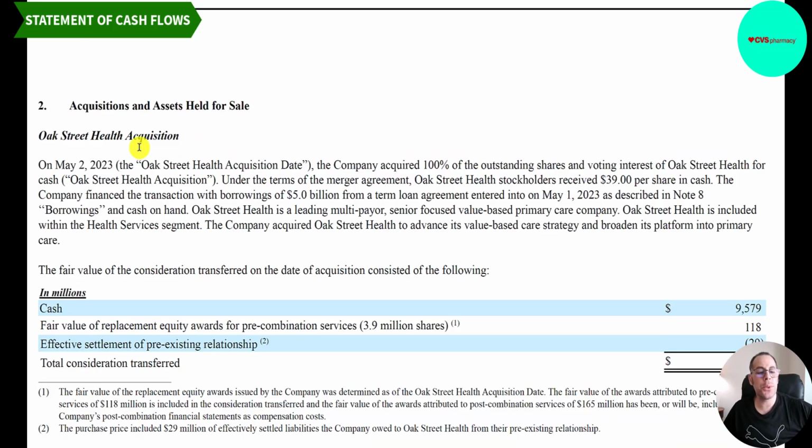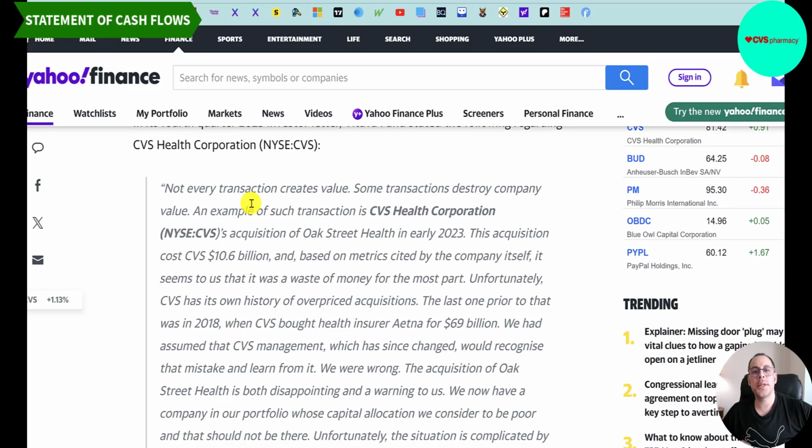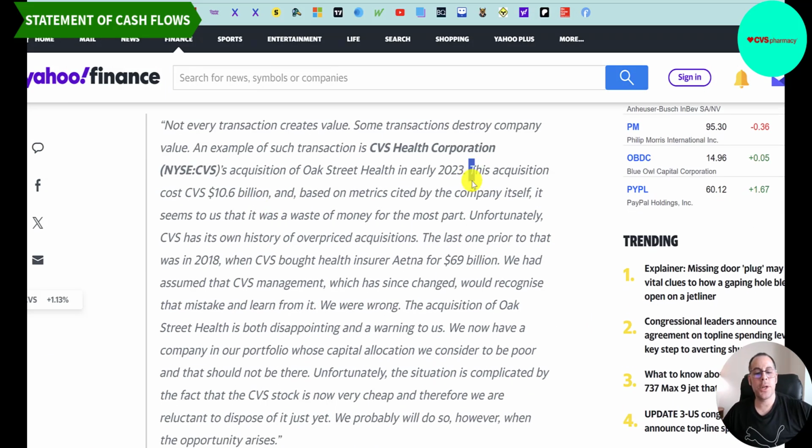Their big acquisition was Oak Street Health. In order to acquire them, they took on $5 billion of debt, and the rest they used cash. So I think it was about $5 billion cash, $5 billion debt, because the acquisition was around $10 billion. Right here, $9.7 billion. I just did a quick Google search of Oak Street, and this came up. This acquisition cost CVS $10.6 billion.